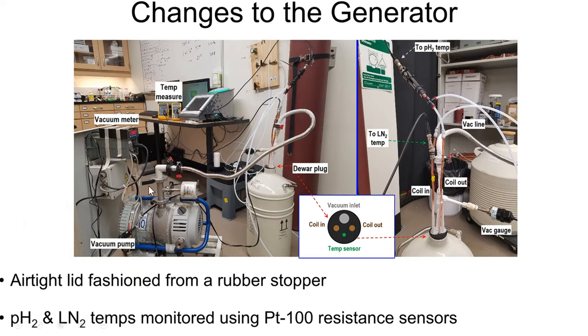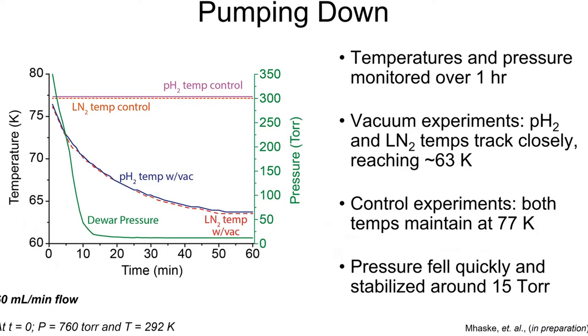And so all of this is basically hooked up to a scroll pump, and we turned it on and we monitored the vacuum and we monitored the temperature over time. And we could see that we could pull a vacuum down to about 15 torr on that space above the liquid nitrogen. That took about 15 minutes and it pretty well steady stated out. You could probably do better if you had a better vacuum pump or a more airtight system. This is just kind of what we ran with. And when we did that, we could basically lower the temperature of the liquid nitrogen down to right around the triple point over the course of about an hour or so.